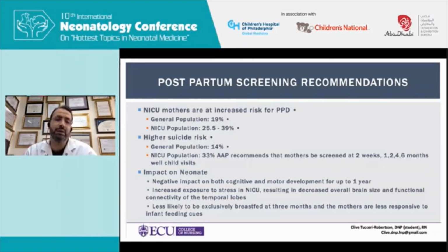When we talk about the NICU population, the percentage of postpartum depression goes almost 4 times higher. Also, there is a higher suicide risk in the postpartum period, from 14% to almost 33%. So the AAP recommends that all mothers be screened for postpartum depression at intervals after the birth: 2 weeks, 1 month, 2 months, and 4 months. And that's during well-child visits.